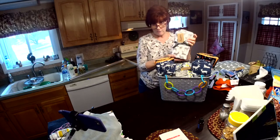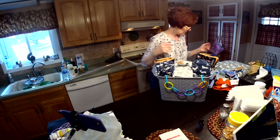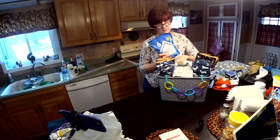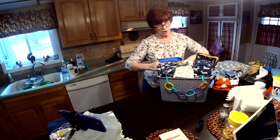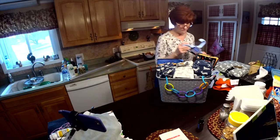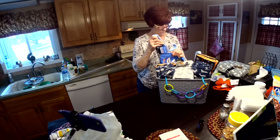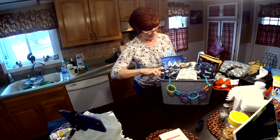A swaddle. I made her that. This is my grandchild, so I know I go a little overboard. I sell Norwex, and this is like the best detergent out there for babies and for the earth. All right, so that's in there. Baby hangers. So I'm actually going to put those down on the sides here. Try to do the same on both sides if possible.